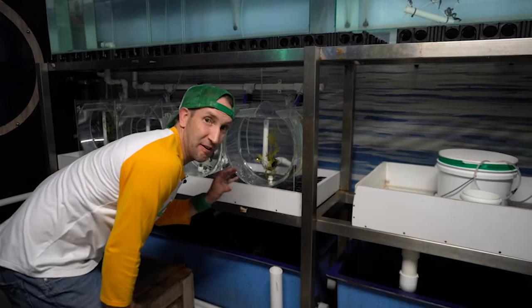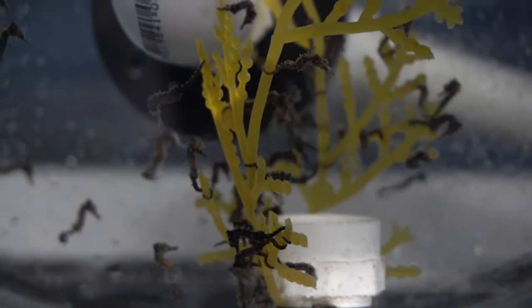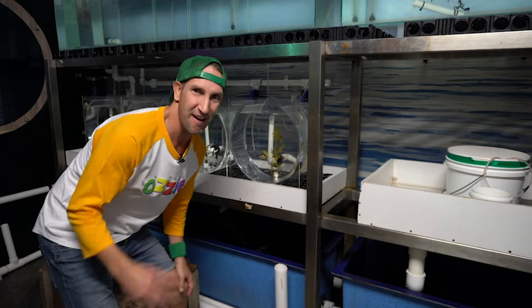Now I can't stop looking at these baby seahorses, kids. They are so, so cute. But do you know what they're called when they're a baby? A baby seahorse is called a fry. F-R-Y. Like French fry, but without French. A fry. Pretty cool.